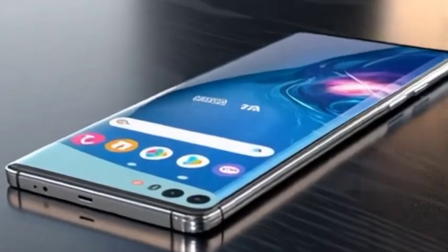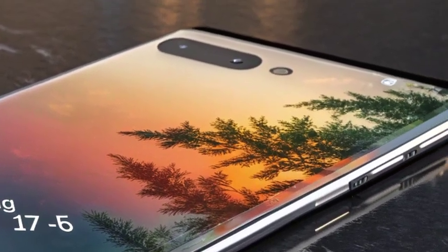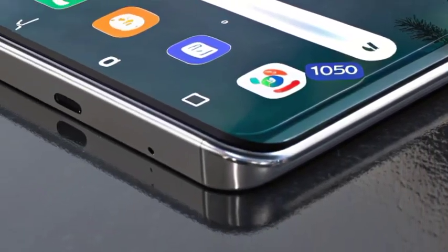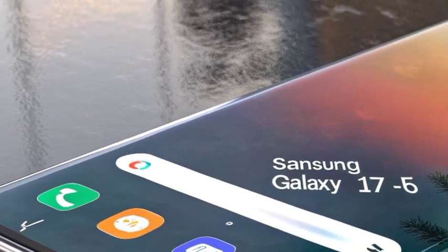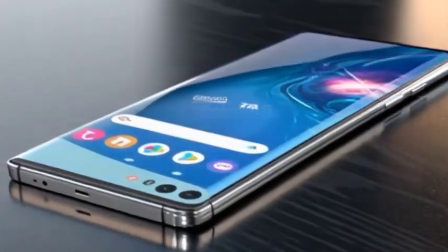Now when it comes to the display, Samsung delivers as always. You're getting a 6.7-inch Full HD plus Super AMOLED panel with a 120 Hz refresh rate. Yes, 120 Hz on a budget phone. Whether you're scrolling through Instagram, watching Netflix, or just browsing the web, everything feels ultra smooth and vibrant. The colors pop, blacks are deep, and outdoor visibility is excellent thanks to the improved peak brightness.